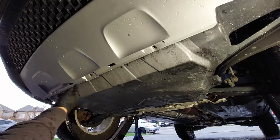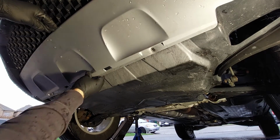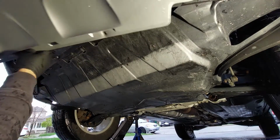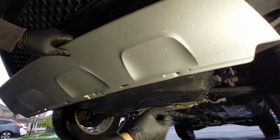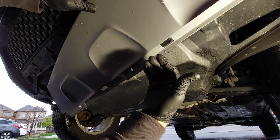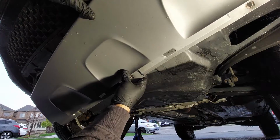After you get the T25 screws out, the bottom piece should be able to slide out. It clips off, so you just need to push it out this way, and then you should be able to get this piece. Just make sure that you don't scratch this part, because this one is a special part of the service cover. So just make sure that you don't scratch it.